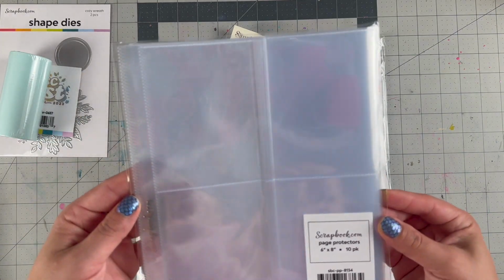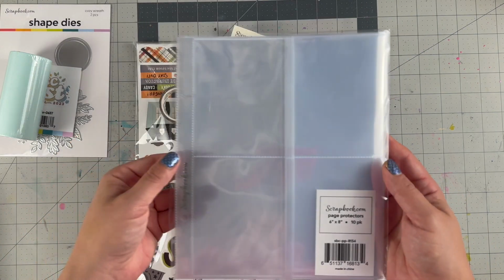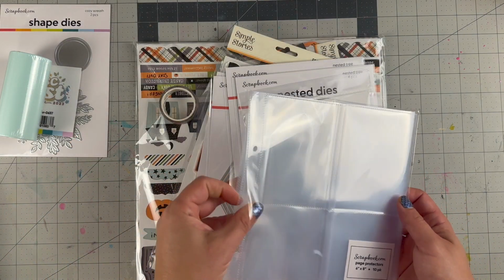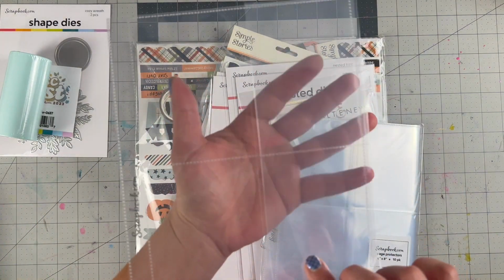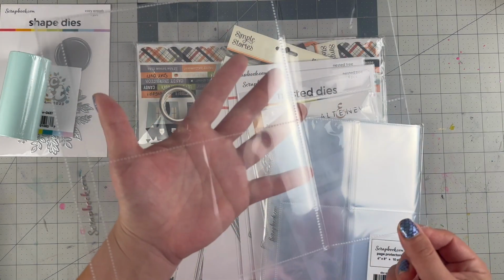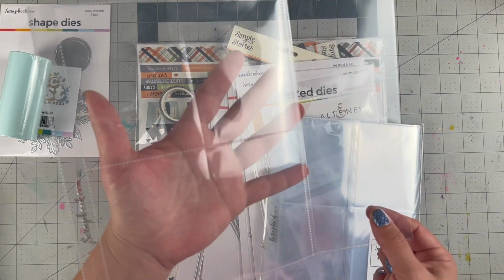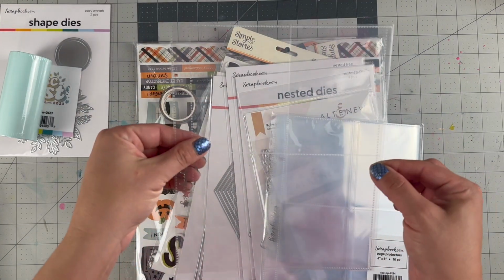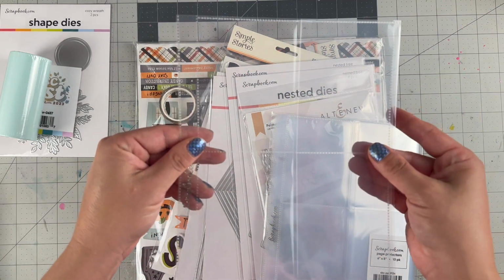But what I actually ordered was 6x8 page protectors that have a flap. I already opened them. It's the all 3x4 configuration that's hard to see. So it's a seam there and a seam there, and then this is a flap for the 3x4s. You could have gotten it, I believe, with 4x6s and then this little flap of 3x4s. But I liked how this looks here, as a grid for a page.